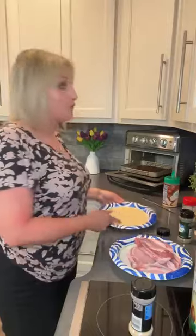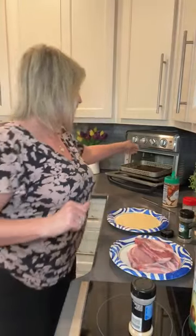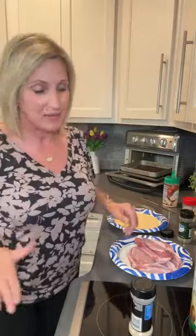I love mine. It's the Cuisinart TOA70. Love it. I've been using it forever. And when it dies, I'll just replace it again because I love this Cuisinart. I love this big basket. I can put a lot of food in there. I can cook fast. I've got mine set to air fry and 350, and that's pretty much where I keep it. Sometimes I'll make it hotter, but most of the time I keep it there.